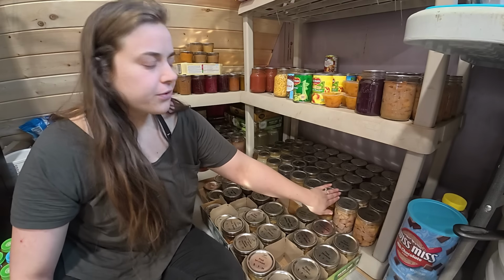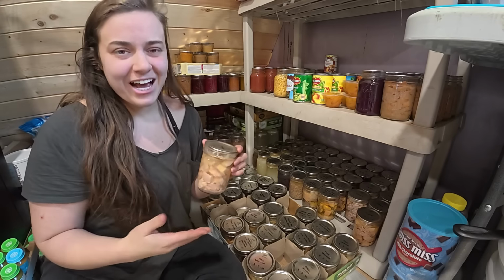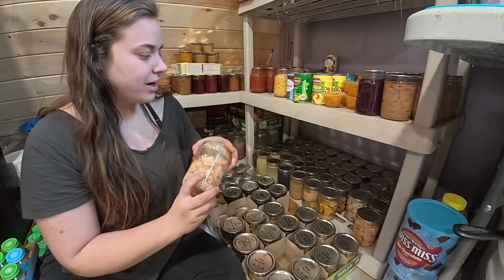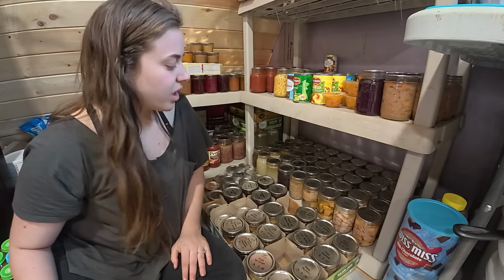We've got our first 3 rows is all turkey. So this is the turkey that we usually buy for sale the day after Thanksgiving. We bring it home, we can it up. We absolutely love using that stuff, so we like to make sure we have plenty of it on hand.